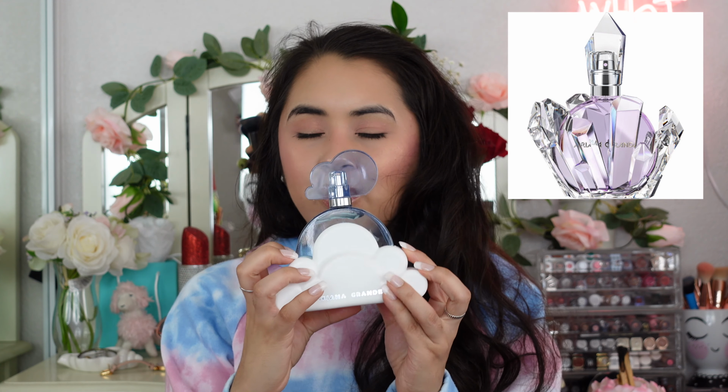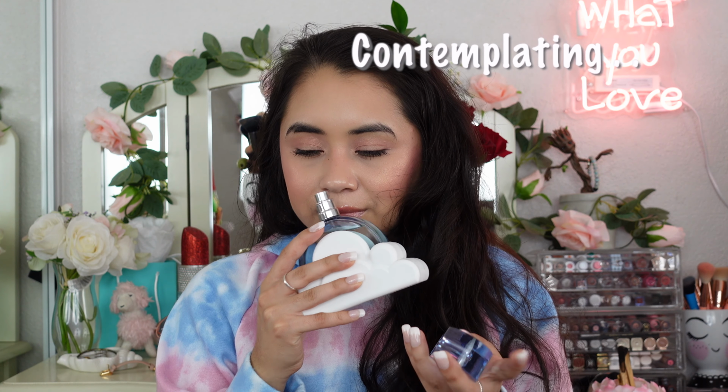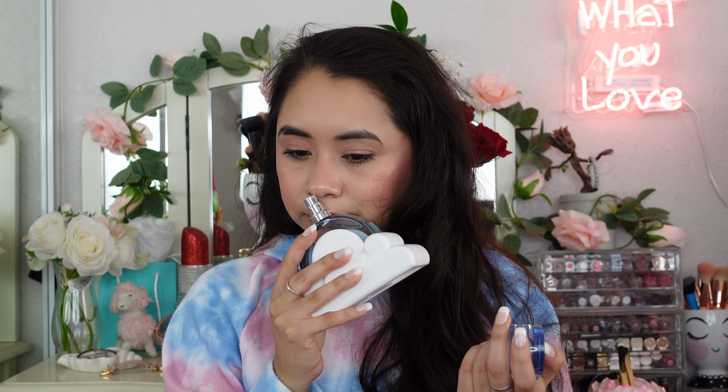Only thing is, I don't really like the smell of it. I feel like it's a very refreshing smell, but I don't think I'm the biggest fan of it. I'm considering returning it and getting Rem because I feel like that one might be a little bit more my style, but I'm still thinking about it. I don't know whether I should keep it or not, but I feel like if I'm on the fence, I should return it because then I might not wear it, right? Because then I'll be like, oh, I'm going to wear one that I really, really like. I'm going to have to see about this one.